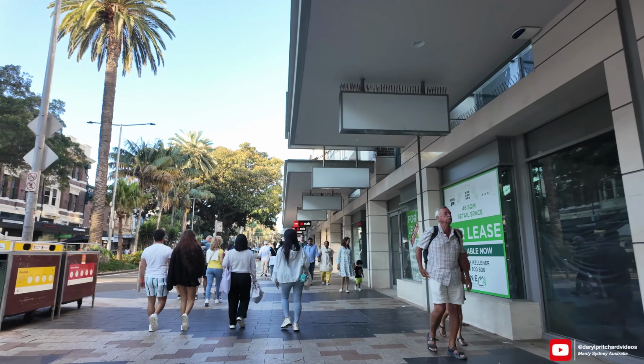And then just in front of me, we've got the Manly Boat Shed. That's a pub where you go down some stairs and it's like underground. They do a tremendous steak in there. We have eaten in there many, many times.